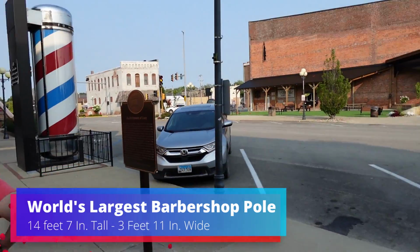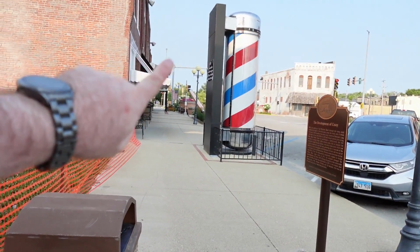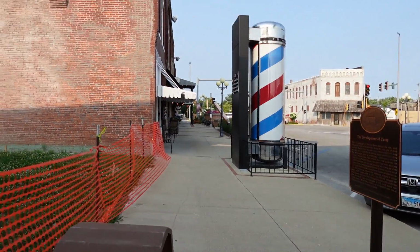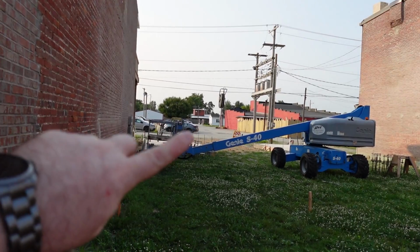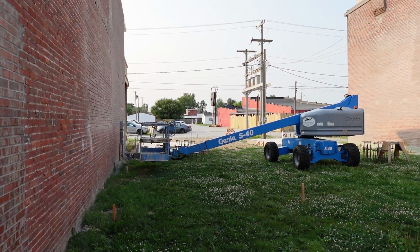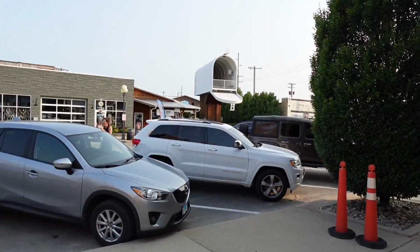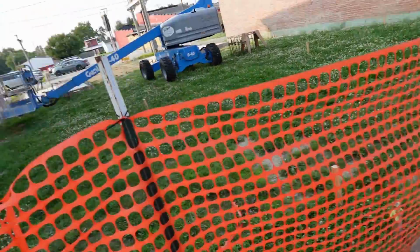Alright guys, so now we're continuing to see the things here. So we're going to see this big giant barber pole. Followed up behind the barber pole is going to be a pencil that we're going to go show you. If you look across the way here, you see that? That's a Chevrolet key right there. Oh, and yeah, we're right across the world's largest mailbox.